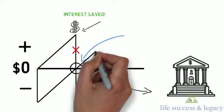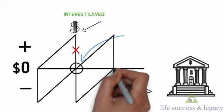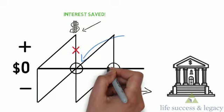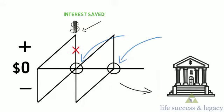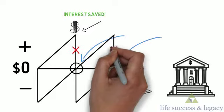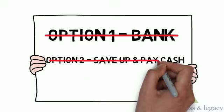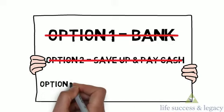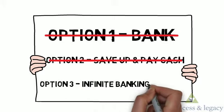What we're doing is we are interrupting the compounding interest on those dollars. And then we start the whole process again. We start saving, and we get up to the point where we can pay cash for that next vehicle, and we go pay cash, and we interrupt that compounding interest again. And we do that time and time again over the course of our lifetime. So what we want to introduce to you is a third option. And this is how infinite banking comes into play.